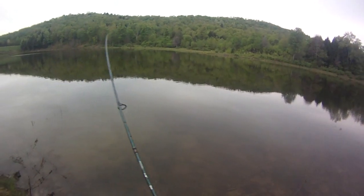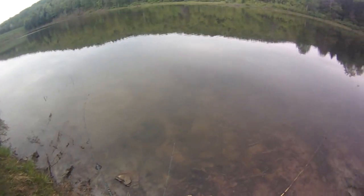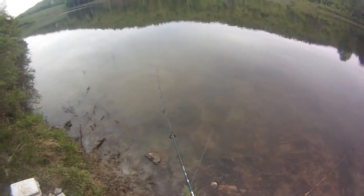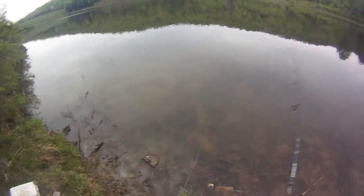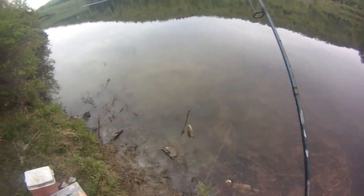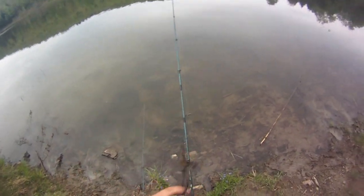Not a whole lot more action on these 3-way slip sinker rigs. It's not really hot. I think that means I did a number on them earlier when I hit this spot. So there'll be more fish here, but it'll take at least a few days for another pod of them to push in for the second spawn run. And there'll be at least a few like that. That'll happen, like I said.